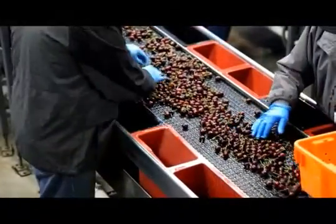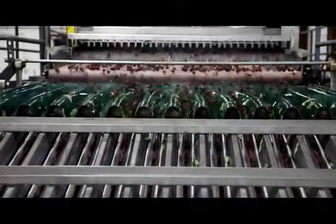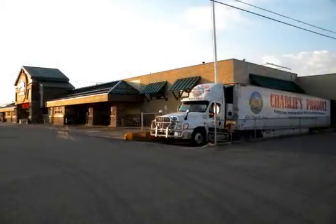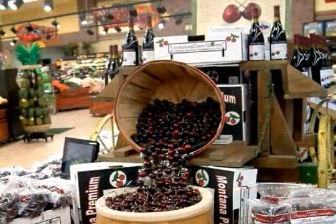Today, sorting and packaging of flathead cherries is done by sophisticated, computer-controlled processes. The cherries find their way to supermarkets throughout the United States, as well as exported to countries around the globe.